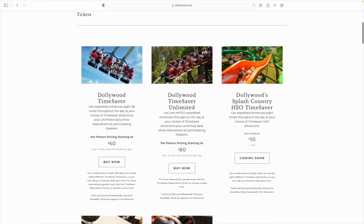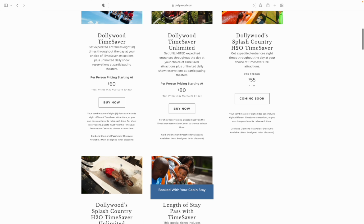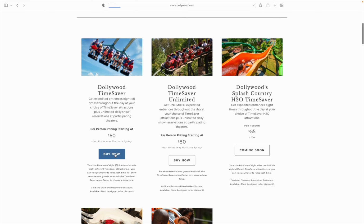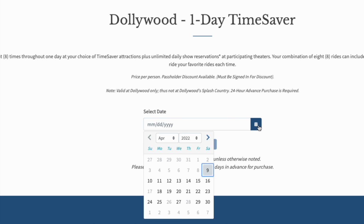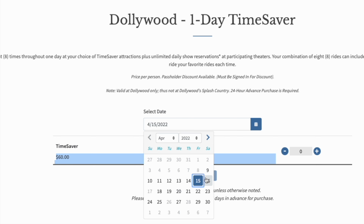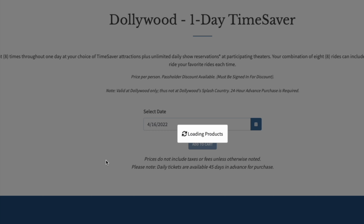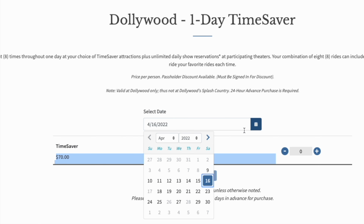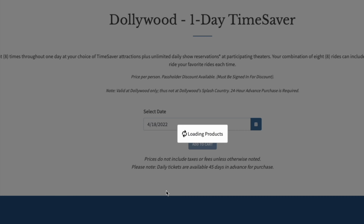You can see they have a standard TimeSaver as well as an unlimited pass, which I'll break down a little more in detail. You can also see they have some TimeSavers for Splash Country, but we'll save that for another video. If I click on this standard TimeSaver pass, again, I'd recommend getting in advance. If I pick, say, this Friday, I can see how much the TimeSaver will cost me. Now, I did just want to give you a heads up if you select a Saturday. Saturday is the one day where the park is the most popular, so the price might be a little bit more on that particular day.